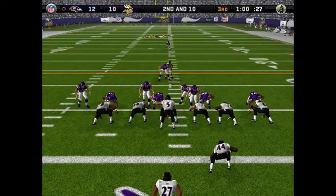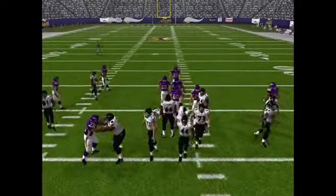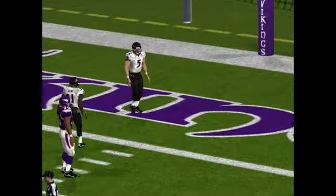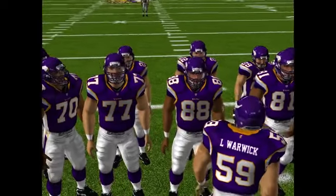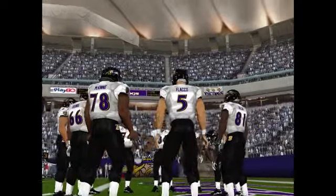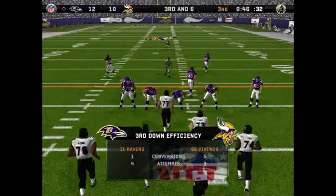The Vikings come out in a 4-3. On the carry. Number 58 comes up to make the play at the 8-yard line. Rice with a nice burst through the middle that time. 5-yard pickup. Ball on their own 8. Ball on the 8-yard line.